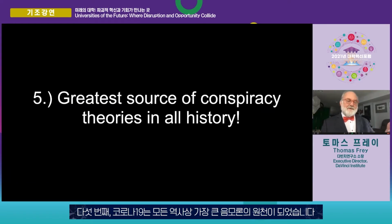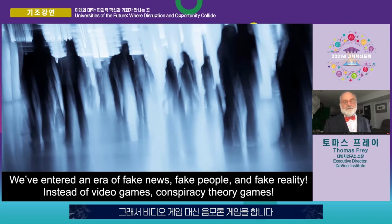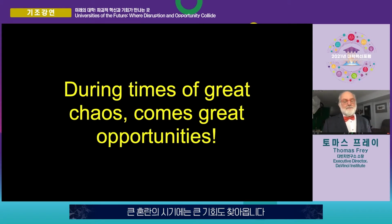And number 5, COVID has become the greatest source of conspiracy theories in all history. We're entering an era of fake news, fake people, and fake reality. So instead of playing video games, we're going to start playing conspiracy theory games. But even in the darkest of times, people of extraordinary character have lived among us, guiding us on a pathway to a better future. So during times of great chaos comes great opportunity.